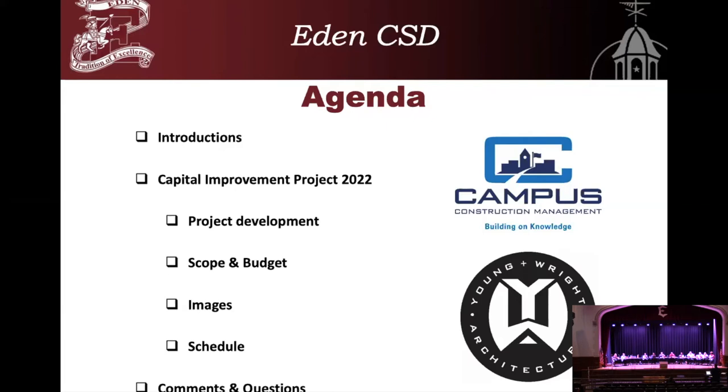We'll go over the project development, how we got to where we're at. We'll review the scope and budget. We'll go through some images and pictures of what's proposed. And we'll also talk about the schedule. And then if you have any questions or comments, we'll address those at the end of the presentation.